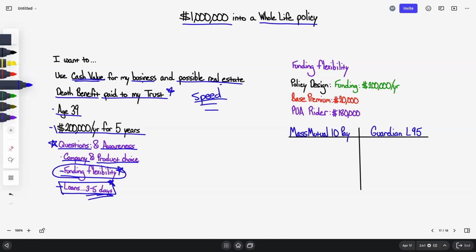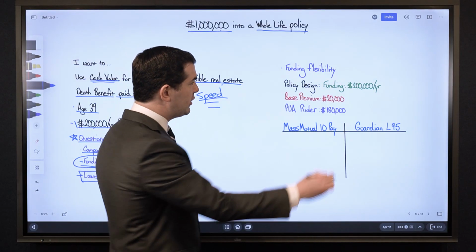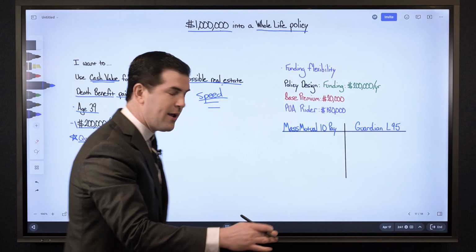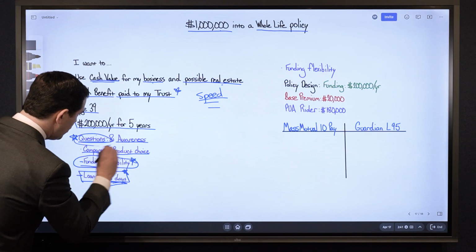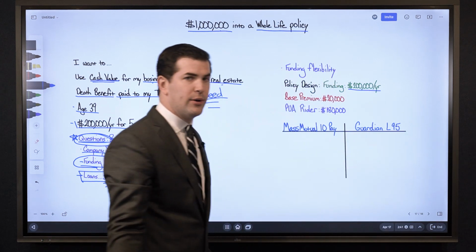Let's hit on funding flexibility because this is a big one. So he wants to fund what with his policy? This is you. You're looking to move in $1 million over 5 years. That's $200,000 per year. Both MassMutual and Guardian can be designed like what we have here. So anytime we look at a life insurance policy and cash value is the goal and we're looking at funding flexibility, my question to you would be this: where is your money going?